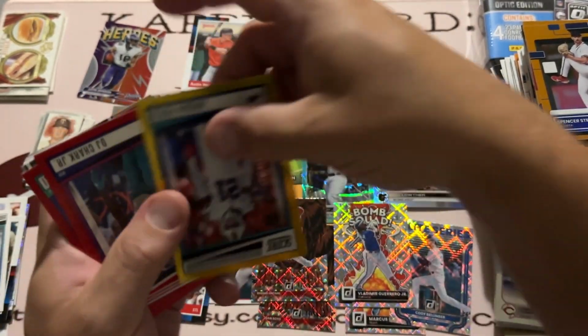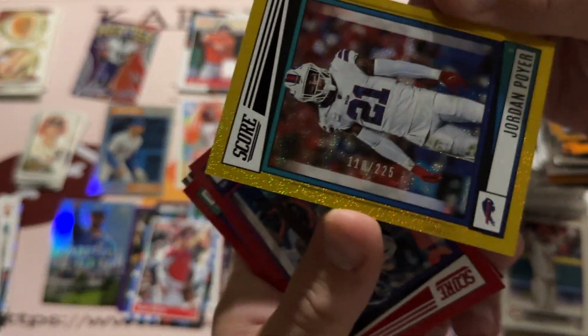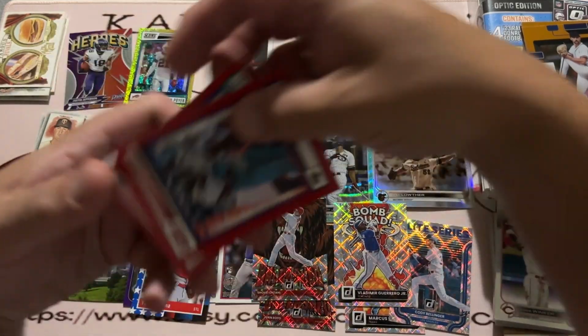We get our numbered card here of Jordan Poyer. You always get a numbered card out of these score packs. Out of 225 is nice, though. Pretty low for this sort of thing. So we get a numbered Jordan Poyer of the Bills.